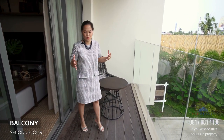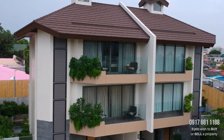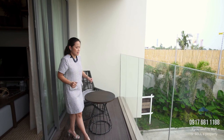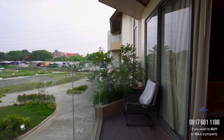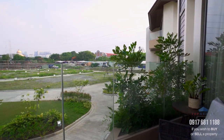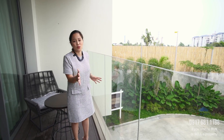This is probably around 4 or 5 square meters big. It's pretty spacious, so you have a space for a coffee table and a few chairs. And then here is your full glass railing. They made it like this so that you can really have a nice view of the development.